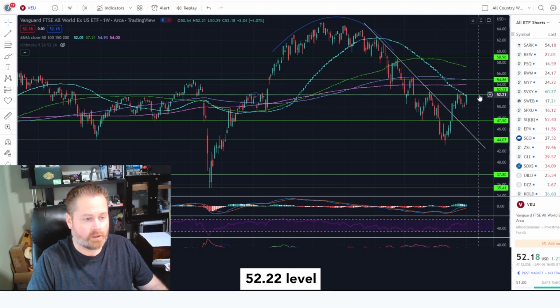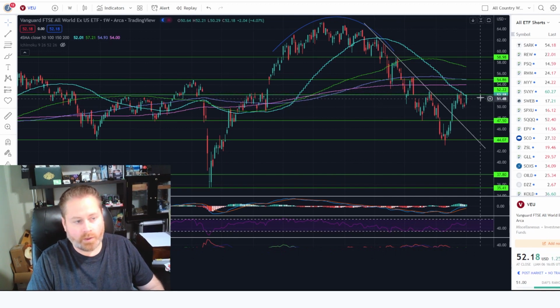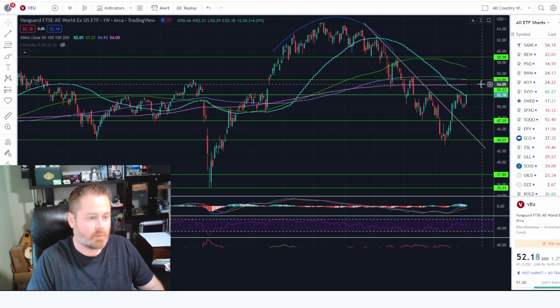So going into next week, if we can see price action break above that 52.20 or so trend line resistance, then we'd be looking for some further price action to the upside and at least get back up to some of those moving averages. 200 days sitting at about 54, and then we also got another area of resistance right around 55 or so on the VEU.